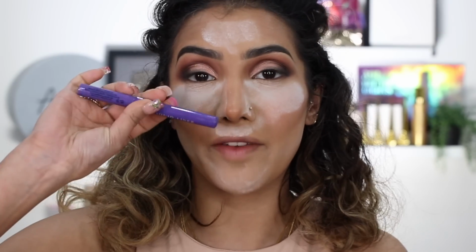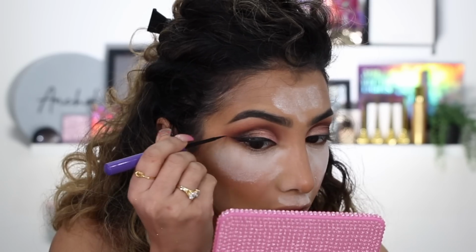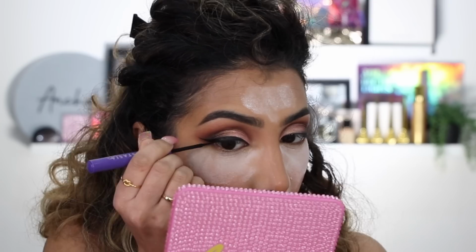Now time for some wing liner. I feel like this look needs it. I'm going to use my Anastasia Beverly Hills liquid liner to do this. So I always just like to start in the center of my eye and then create the wing and make sure everything is joined up.